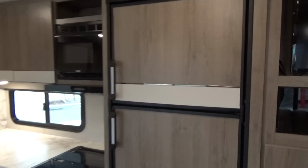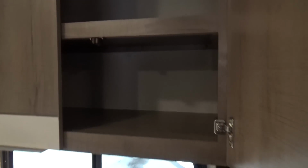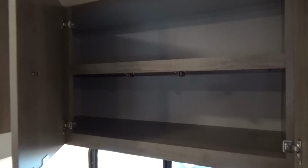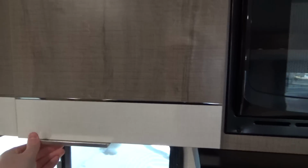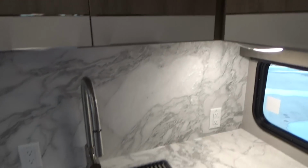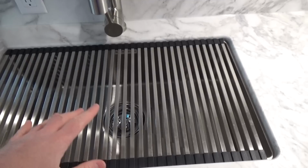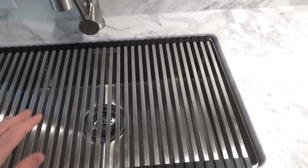They've gone to this two-tone cabinet style, which is really nice, really modern, contemporary look with the new pull handles. Grand Design, they put shelves in their cabinetry, folks, so you get twice as much storage in your kitchen cabinetry than you would with a product without a shelf inside. Which is nice. You'd be shocked how many products are made today without shelving inside the cabinetry. The other thing that's new for the 2020.5, folks, they got the new style sink cover. So if you got your vegetables out and you're rinsing them off, you can do that right here and do it with ease.